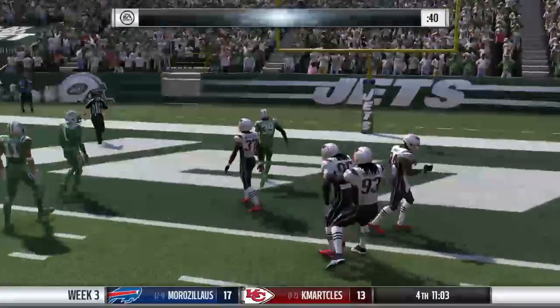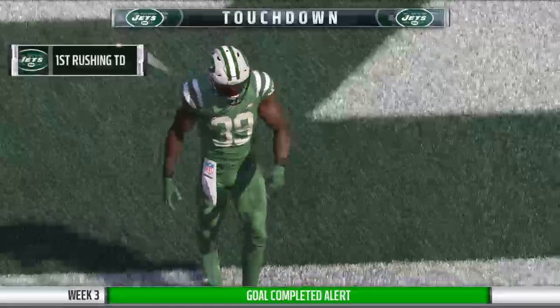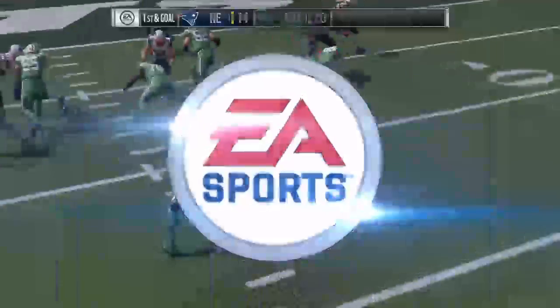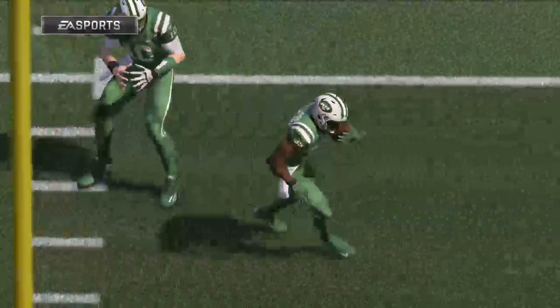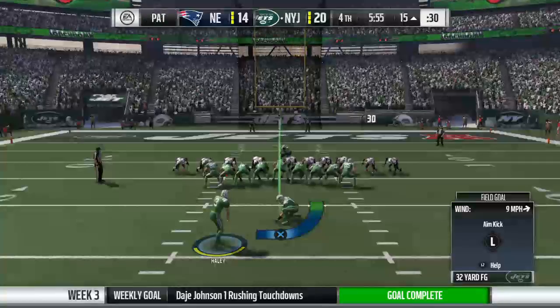And he's in. Touchdown, Jets. A great play there. His first touchdown of the new season. And the Jets are going to take the lead. Solid job up front. Really just a solid job all the way around to get that one in. That was well executed, wasn't it? Well blocked, well run. End result, 6 points. Touchdown.